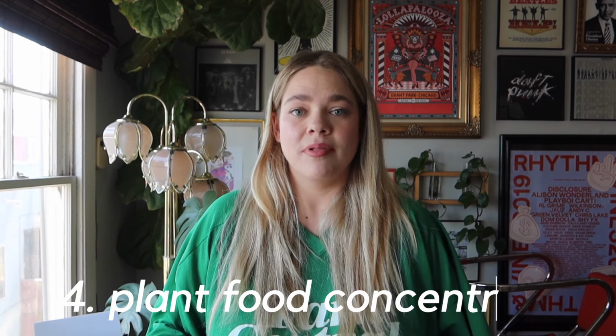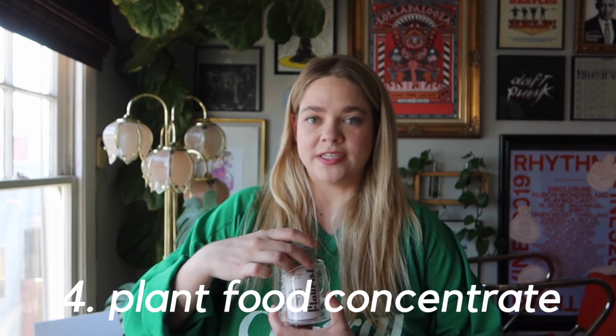Okay, one of the newer things we've been implementing is actually plant food. So we found out about this brand Flourish, and I think I mentioned it in one of our previous videos. It's a plant food concentrate. So they give you this little vessel. You pour 3 drops of this plant food concentrate in with 8 ounces of water, and it creates this brown water. And since we do bottom watering, we'll just pour this in the bottom watering tray with the rest of the water. It just helps nourish the plants, helps create better soil, helps the leaves get nice and bright.